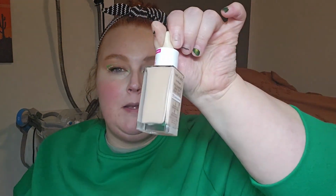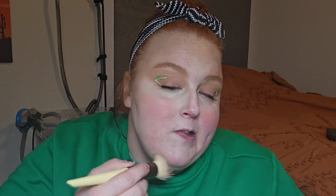Which we are now. I'm going to use the Wet n Wild Niacinamide Skin Tint. Just, it feels right. I don't know how to explain it to you guys. I'm just going along and I'm telling you what feels right for the character. It just comes to me. Oh no, where's that brush? There it is. Okay, now we're gonna go over everything.